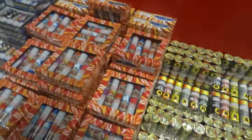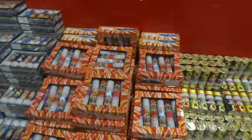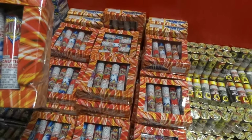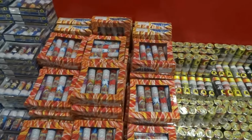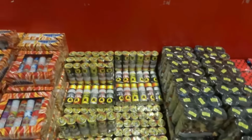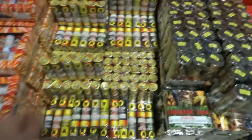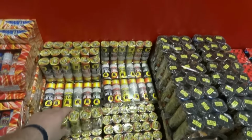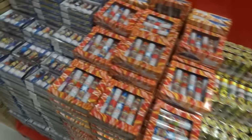These, I always take a closer look at these kind of items because even though it's labeled as a fountain, sometimes they're a lot cooler. Might have to get a box of this. So yeah, one box for $6 or $1 a piece. I might have to buy some of these. I think I might.